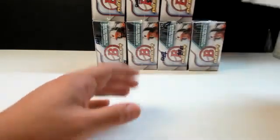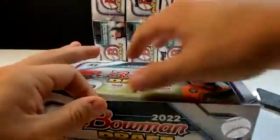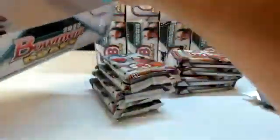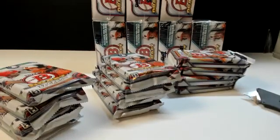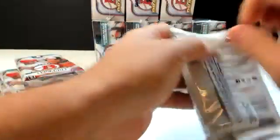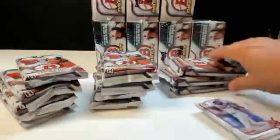Alright fellas, we're going to start with box number 1. This is a full case of Jumbo. Full case of the Jumbos. Here we go. Base paper is not included, so I'll separate that out pretty quickly and move on. Let me know if you have any questions as we go here.